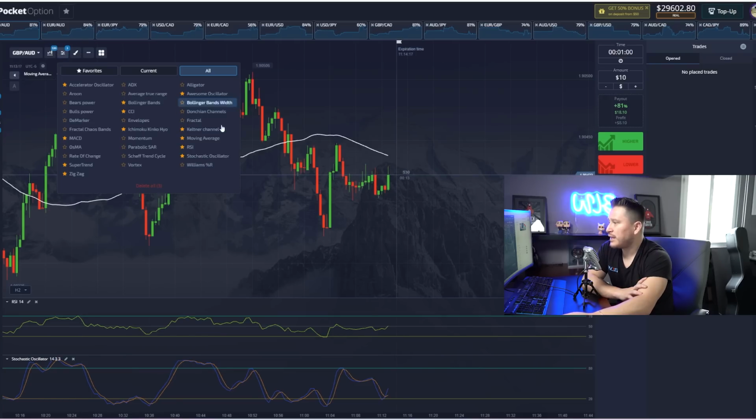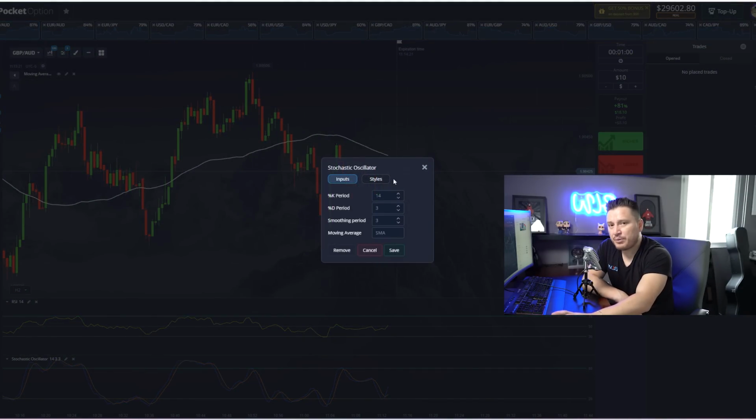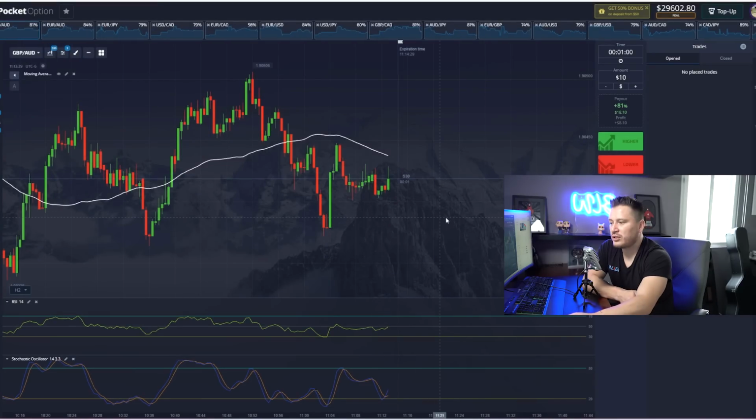And the last indicator that we're going to use is called the stochastic oscillator. It's this one right here. The period is 14, 3, and 3 as an SMA. And the overbought level is going to be 80 and the oversold level is going to be 20.